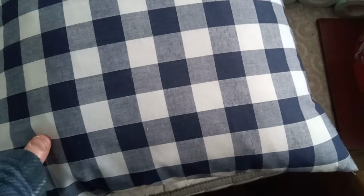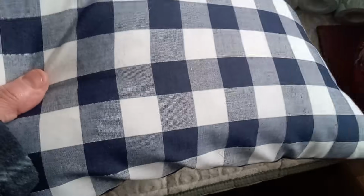These are about £8, free delivery. This cushion's also going in the kitchen. This is gingham. This was a leftover bit of a tablecloth. I had a big tablecloth and it was stained and trashed, so I just cut out the bits that were still clean and made a gingham cushion. So I thought again that'll add to the cottagey look.